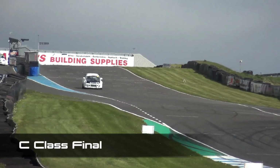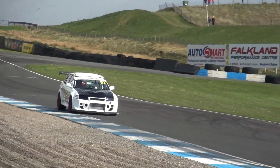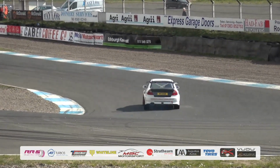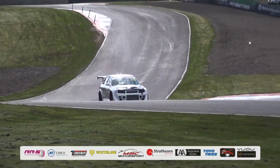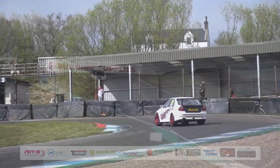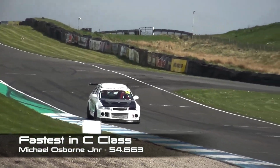Into Class C, it was an inter-family battle between dad and lad. In second place, Michael Osborne Sr. 56.577 for number 92, Michael Osborne Sr., now into their second year of Superlap Scotland. Osborne Motors, a very local garage to the race circuit, and again they're no stranger to the place because they have done track days for quite a few years.